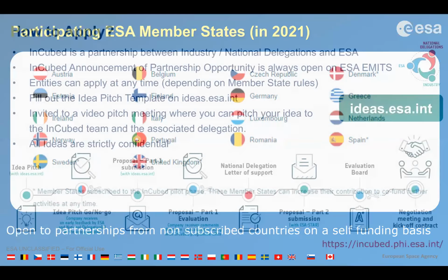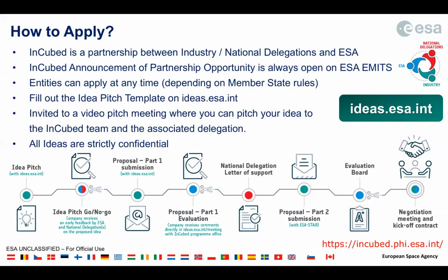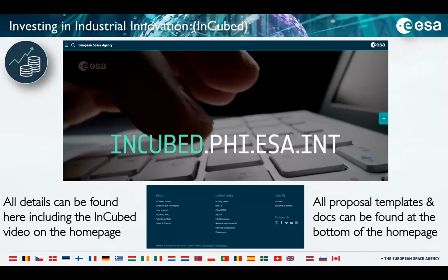This just gives you a quick overview of the pipeline. So we start with an idea pitch where the companies give a 15-minute pitch to see if it's a good fit for InCubed, and we do this with the company delegation as well. And it just gives a better understanding of what the company has in mind. And typically, from idea pitch to contract signature is in the order of a few months. We're always trying to streamline this to get this through as quickly as possible. If you're interested, we also have a website, and you can find all the information about the program there.